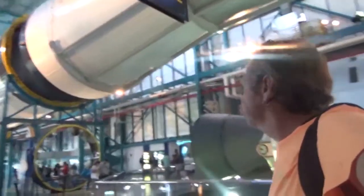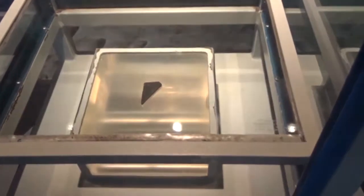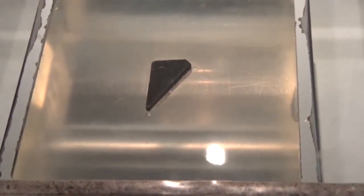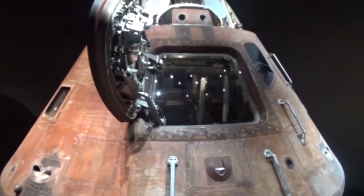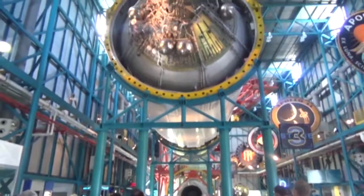Big rocket. That little bit of moon rock is 3.7 billion years old and older than pretty much 98% of all the rocks on Earth. How many days does it take to get to the moon? 3 days. Conversely, how many days does it take to get back? 3 days. That's a total round trip of how many days? 6 days. Can you imagine that?